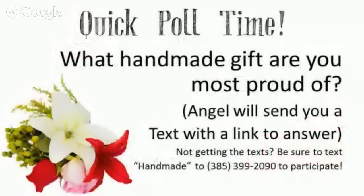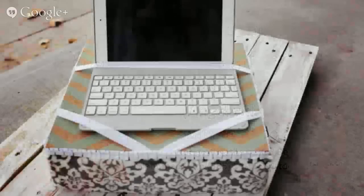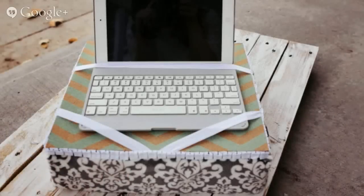Oh, nope, we're not doing that yet. Bad computer.